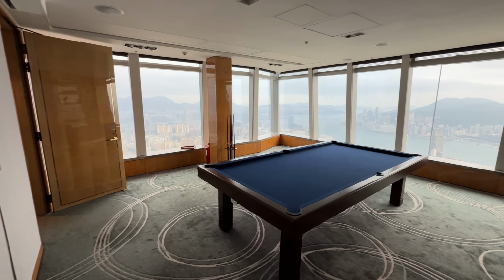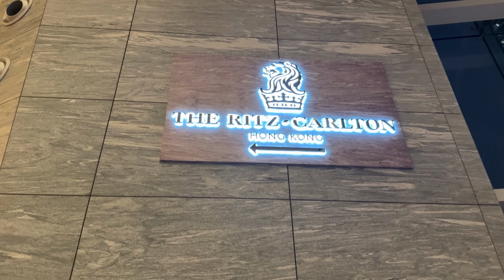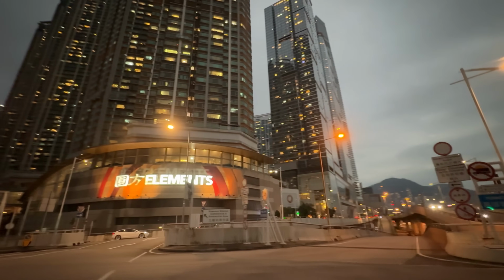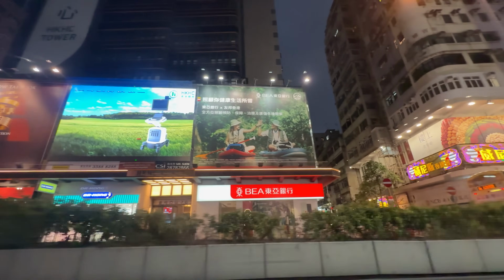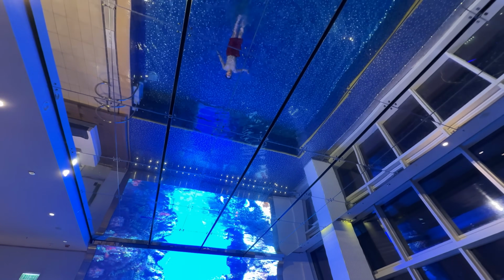Overall, the Ritz-Carlton is one of our favorite properties in Hong Kong, and we would happily stay here again. Service is amazing, and there are a ton of food options, and the location is super convenient. It's a nice escape to relax and reset. If it's your first time in Hong Kong and you're exploring the city, I probably wouldn't book a club level room, as the value lies in enjoying the amenities.